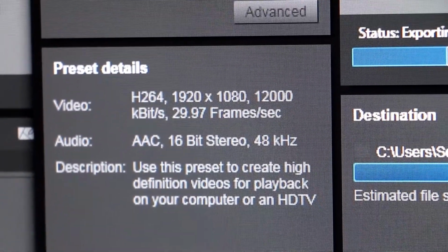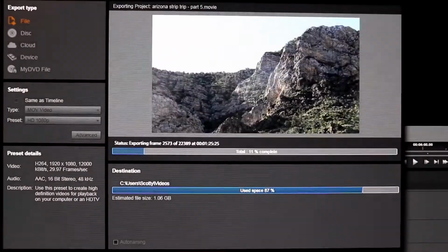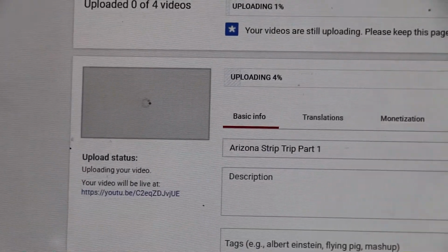They are mixed well, all the colors right, all the clips are good, the length is just right. Totally done, very happy with them. Watched them back, they're great. And they actually are uploading to YouTube as we speak now.